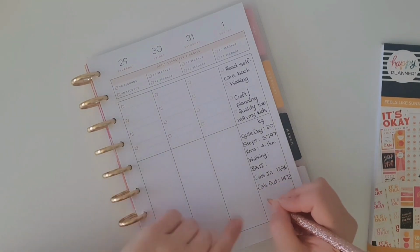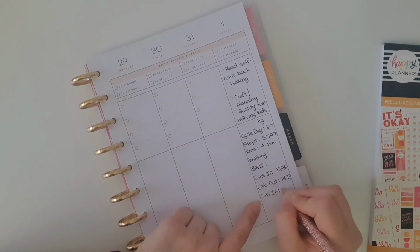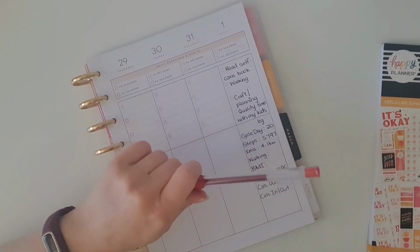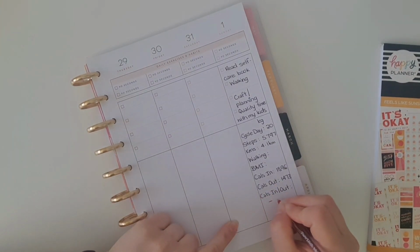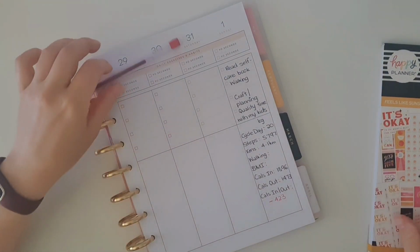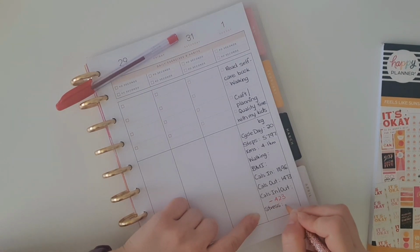So then calories, which stands for calories in versus out. I have to get the red pen. So if it's good and I've got leftovers, I use green. If it's bad and I went over, I always use red. So negative 423. Am I losing sleep over it? Nope. Does it give me something to focus on for tomorrow? Yes.